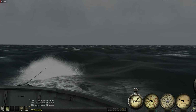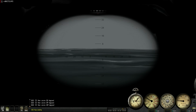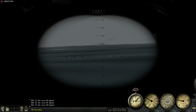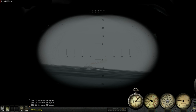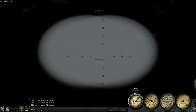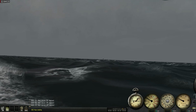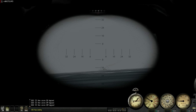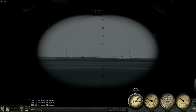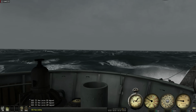We are keeping that rear tube as a reserve for our voyage home, or maybe to finish off something. Maybe if this ship doesn't go down after being hit by one or two torpedoes, we can then use the rear tube to convince it that it is time to sink. Well, is this thing armed? Looks like it. There's a gun on the stern. Damn it. No chance for a surface attack.